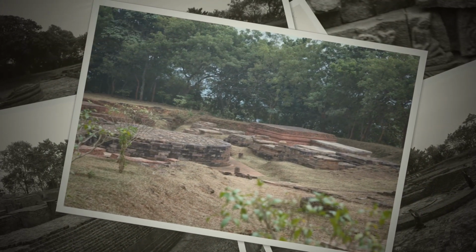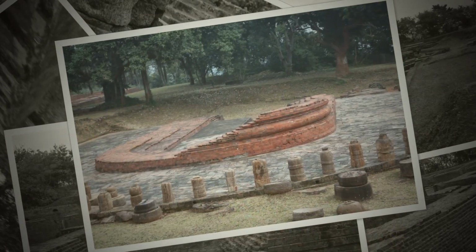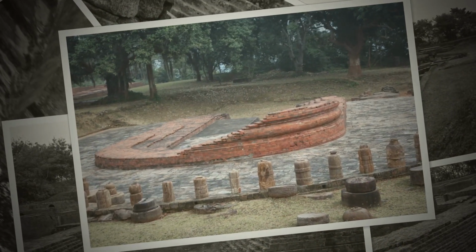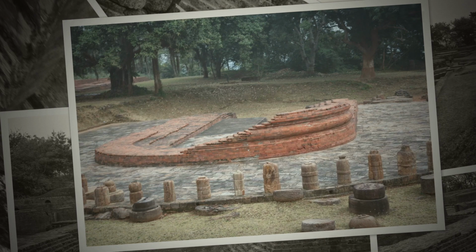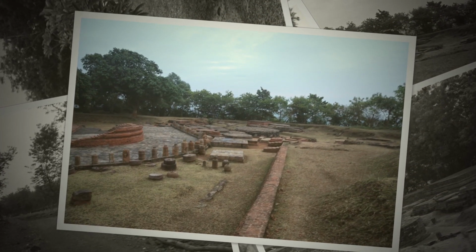The third monastery faces southeast and has a dimension of 28 by 27 meters. And the fourth monastery is basically 30 square meters in size, and it has many large-sized Buddha heads deified in the sanctum sanctorum.